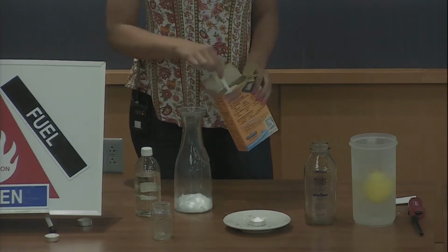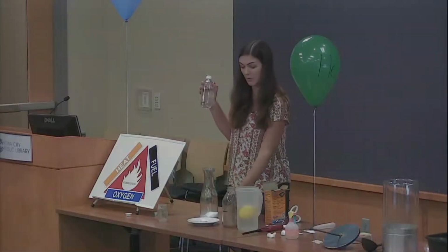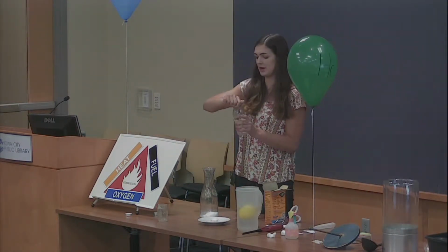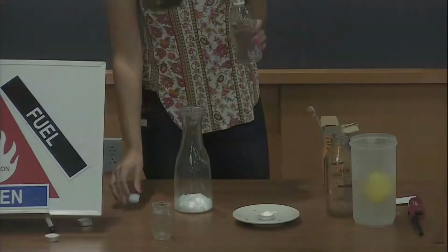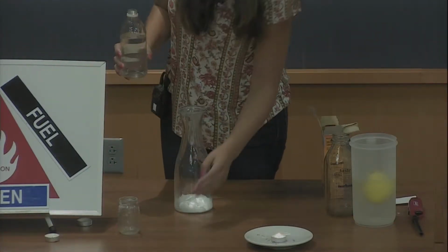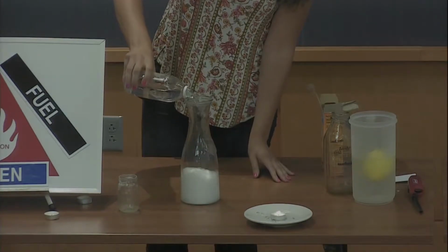What do we think is in here? It's not water, but that's a good guess. Vinegar, yes, it's vinegar. I'm going to put this up here so you guys can see. I'm going to pour about a cup in here. Just going to eyeball it.